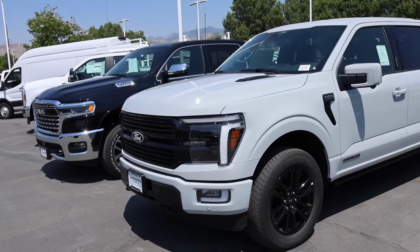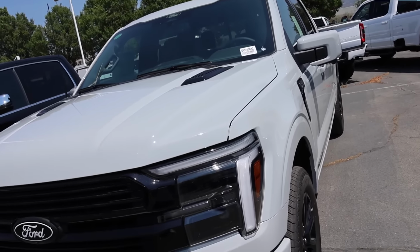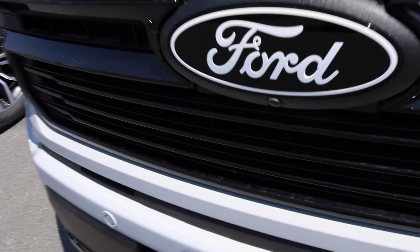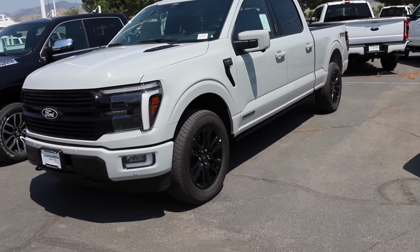The Ford F-150 not only gives you the front parking sensors and adaptive cruise control, it also has Blue Cruise, which is hands-free driving, although there is a subscription you have to pay for, but it does have the 360 camera view standard. Also, something I just noticed, I never noticed about the Ford Platinum, but I just noticed it today.